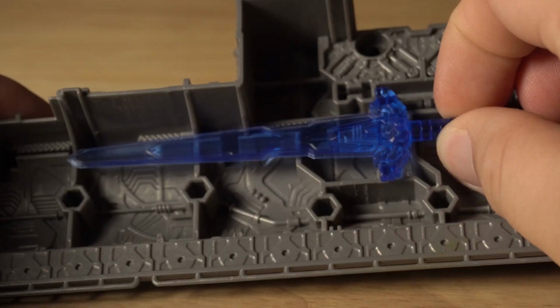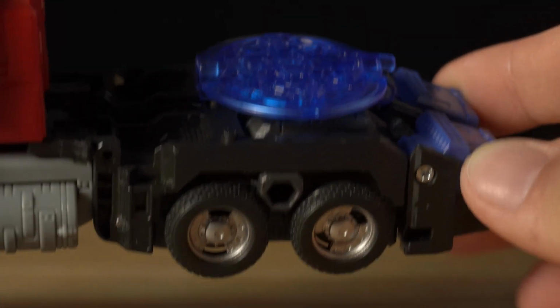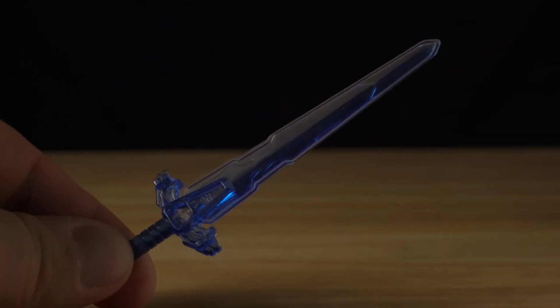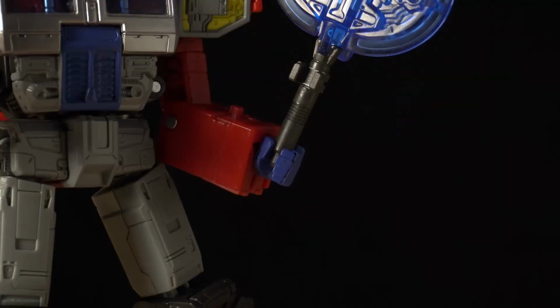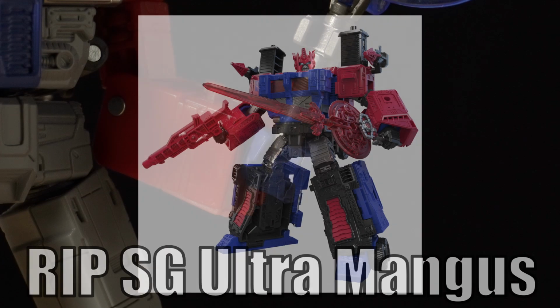There are dedicated storage spots for his handheld weapons, but both can also attach to the truck for readily available and self-contained storage. His two other weapons are a blue energon axe and a longsword, which can be held separately or combined into a massive two-handed sword. Unfortunately, the handle for the axe is actually a bit too thick. It doesn't really fit in Prime's hand, and I don't want to force it.